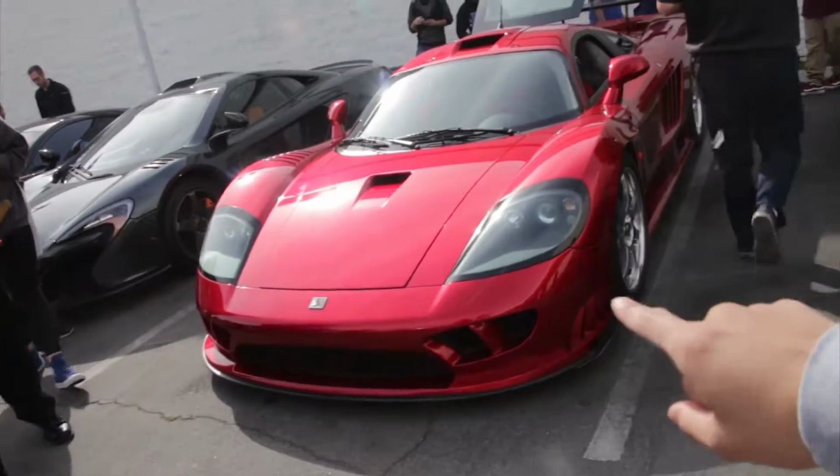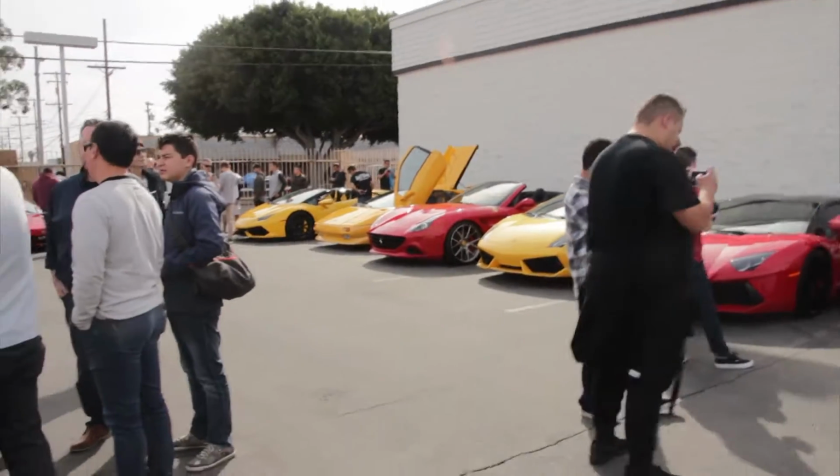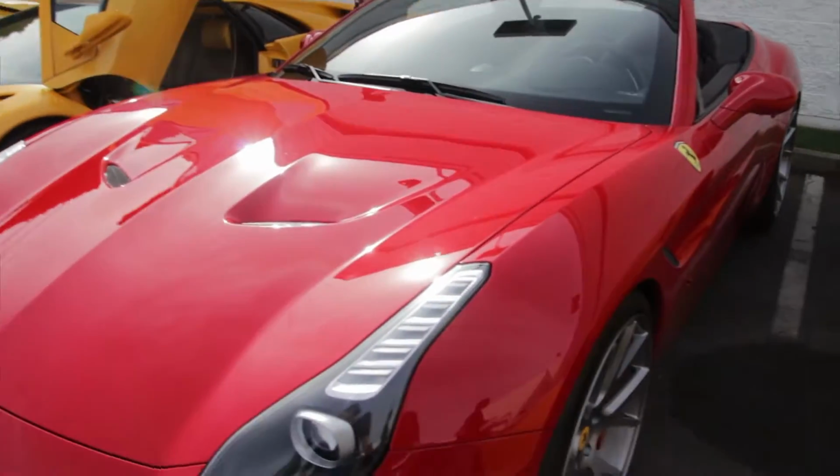Oh, this is the one I chased down that one day. Is that a California T? Yeah, it is. Oh, this looks super clean. Look at the wheels, they look so fitted. This one has been known as the chick Ferrari though. Oh, dude, that's so cool. I like how it's fitted. Look at the wheels. The fitment.